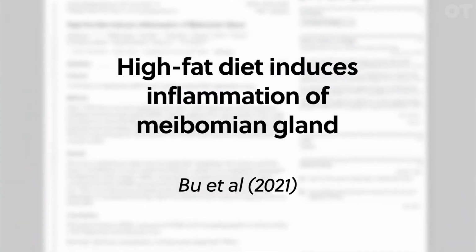High-fat diet induces inflammation of the Meibomian gland. This study researched the effect of a high-fat diet on Meibomian glands in mice models. The induced cholesterol levels were similar to those in hyperlipidemia in humans. The group had previously found a connection between hyperlipidemic mice and dry eye-like ocular surface damage.